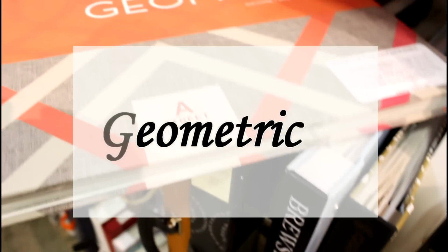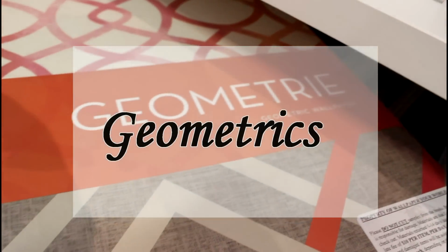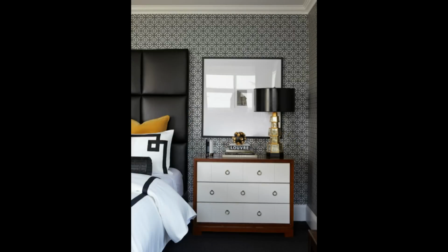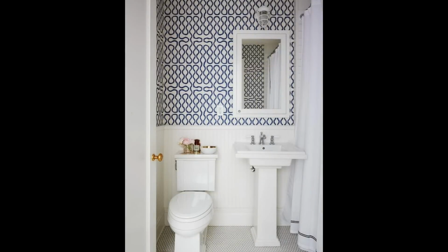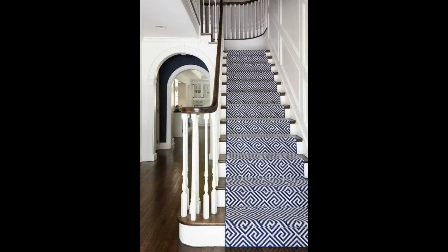Our next trend is geometrics. This trend started last year, making a big splash in ceramic tiles, and is still going strong, moving deeper into home decor items, wallpapers, fabrics, and art prints. If this is a trend you want to curate in your home, think simple lines and patterns, because a little can go a long way. Some awesome introductory ways are wallpapers to a half bath, pillows, or even a staircase runner.